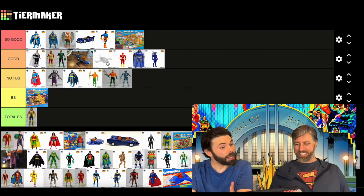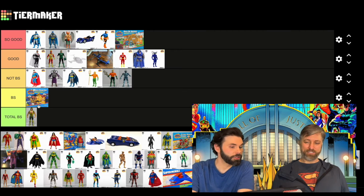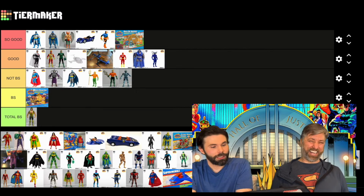There you go. But you know what though? I like the action feature on that. I'm gonna put it above the Batcopter. All right. What features does it have again? It has a grappling hook that when you press the actual tail that we didn't know was there, flies up very easily. We ended up having to press in between where the tail was supposed to go.